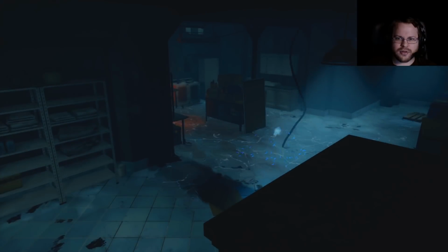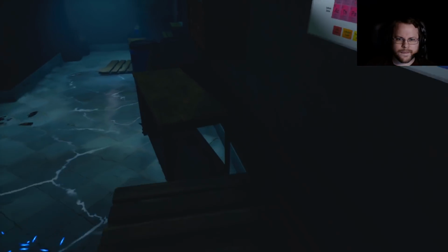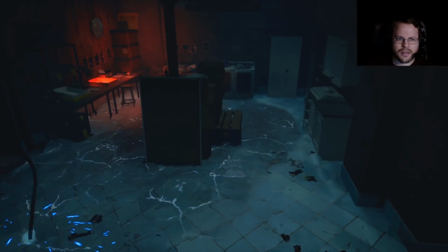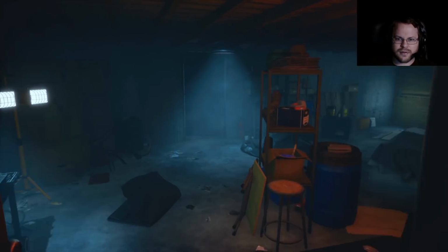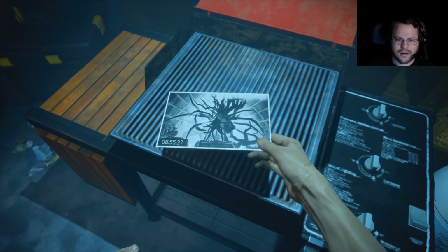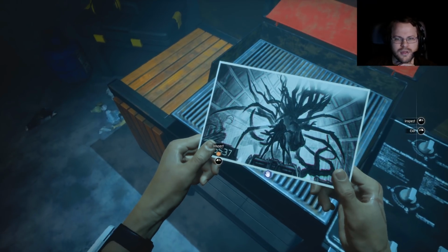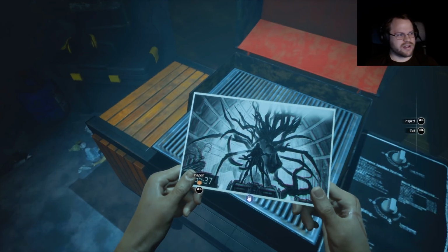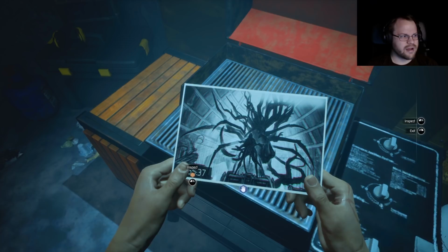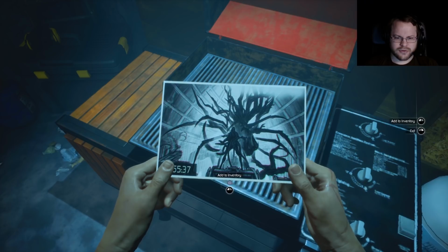Dark room. Knock before opening the door. Seems wildly unsafe. All of this does. Oh, it's that thing in the greenhouse. I wonder if the thing in the greenhouse is the, shoot, what's it called? The same thing that was in the Call of Cthulhu game that I played a while back, that gave Shell one hell of a fright. That timestamp might be of use. So, probably 5537.